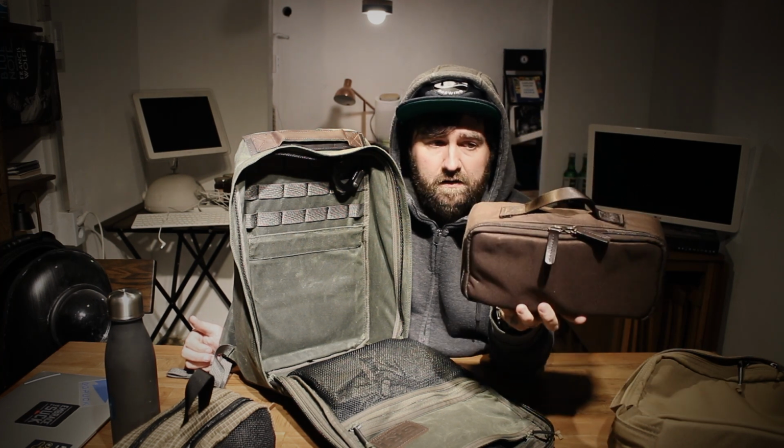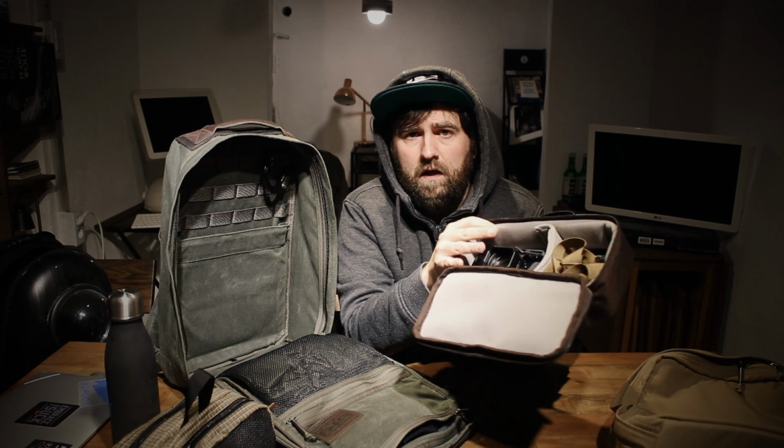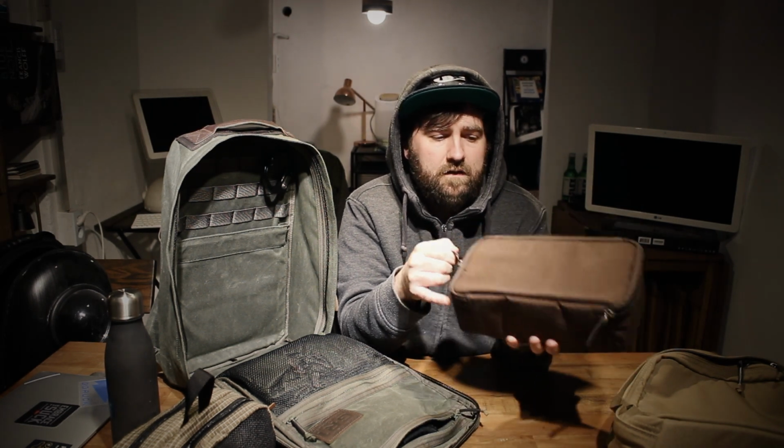It's made by Ona, and forgive me for a second, but I want to talk about it. So this is from the Ona Clifton backpack. And this camera cube has very smooth YKK zippers. It's very thin, like this way. So even small cameras fit in there very well. It doesn't take up very much space. And for me, it's just the best camera cube ever.